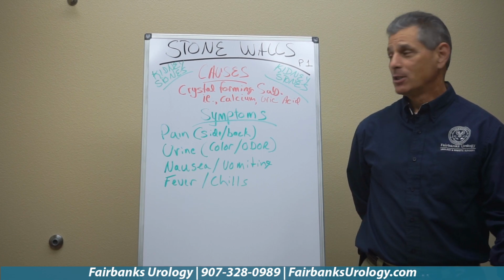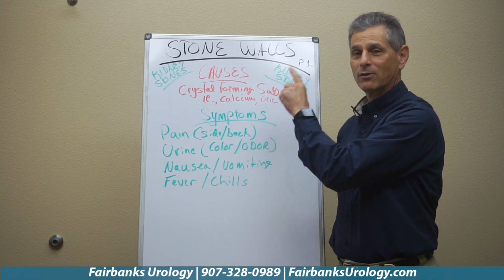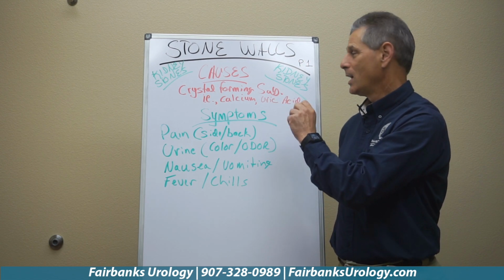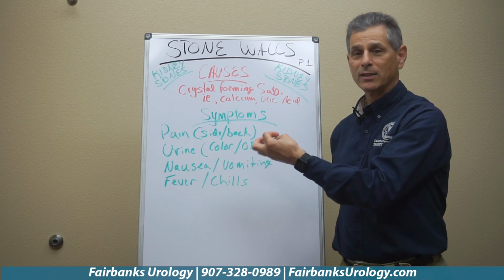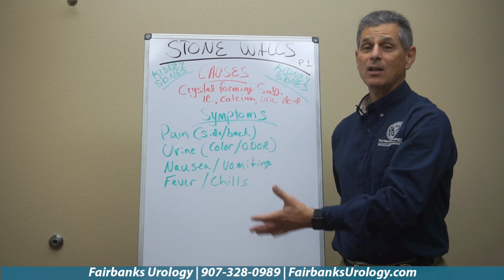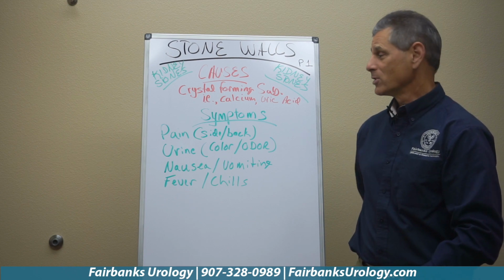It's basic chemistry. If you don't have the proper substances to keep these crystals from forming in your kidneys, you will probably end up with kidney stones. What happens is the calcium and uric acid tend to bond together and they start building and building and building. All right, and that will then in turn create the symptoms that we often see with kidney stones.